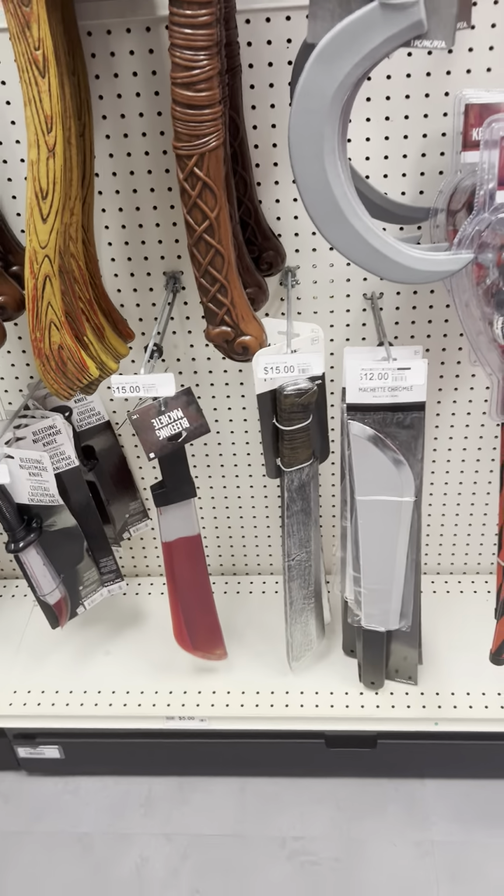Harry Potter spray stuff, fog machines over here. Oh, need to hit that. And then finally we got just more other stuff here, and then more just makeup stuff. And that's what I'll give you for my store tour at Party City for 2024 at this Party City location. And there's also more superhero stuff.